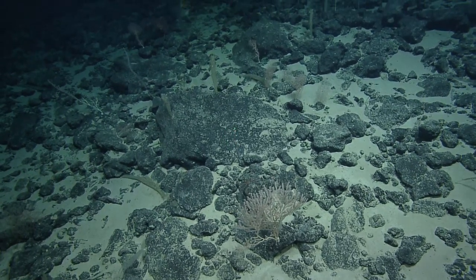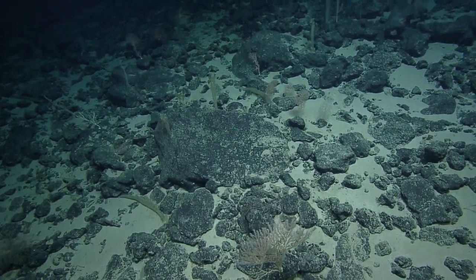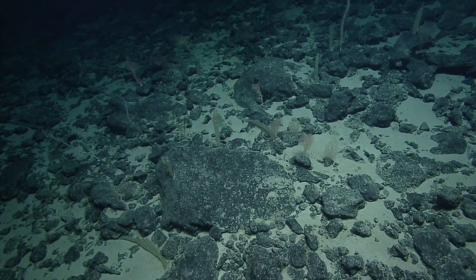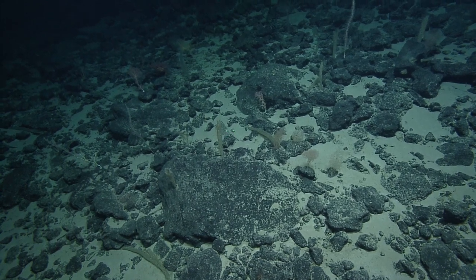Oh, that's nice. You've got a porthole that you can see the... Yes. That's nice.